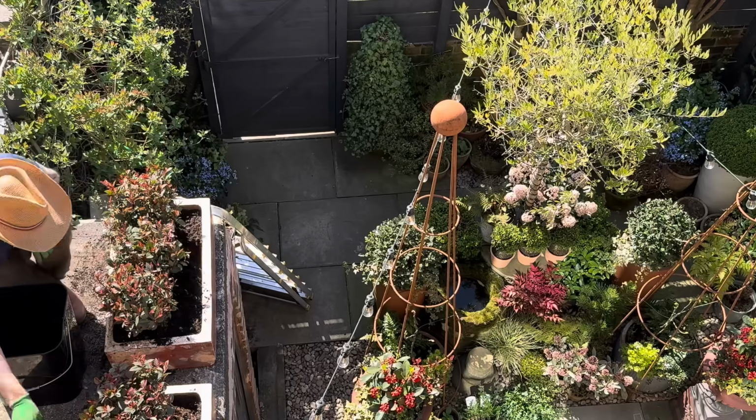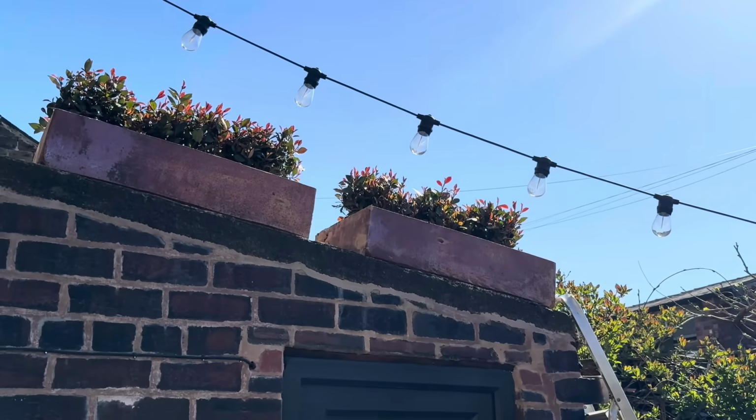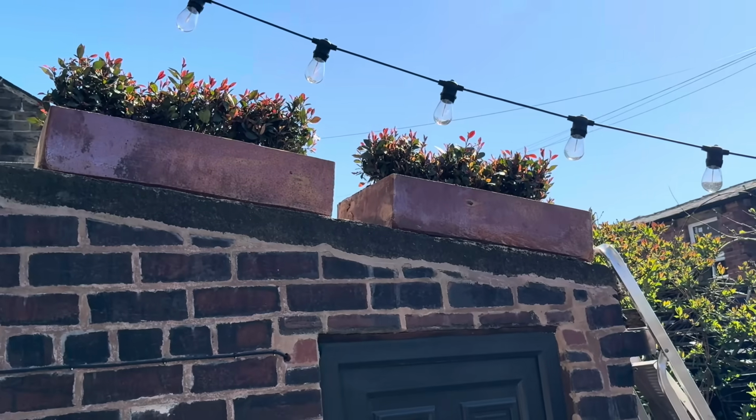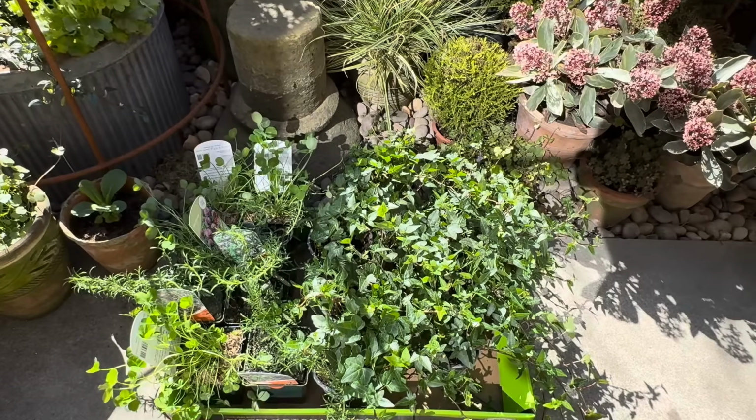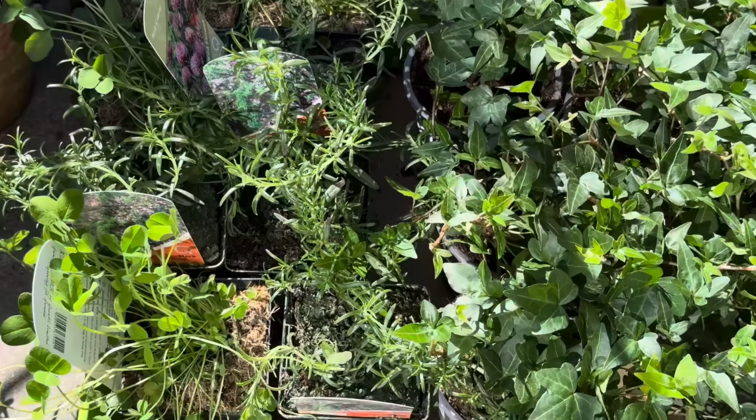And there we go. 6 little red robins planted for the screening. Looking beautiful. Now let's move on to the front and the trailing ivy and the creeping rosemary.